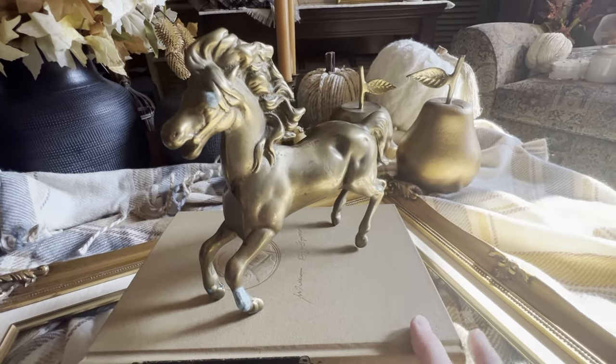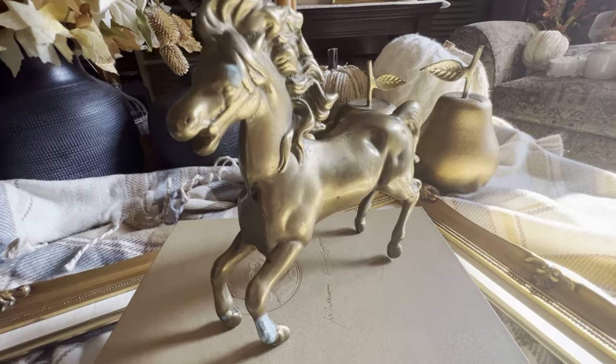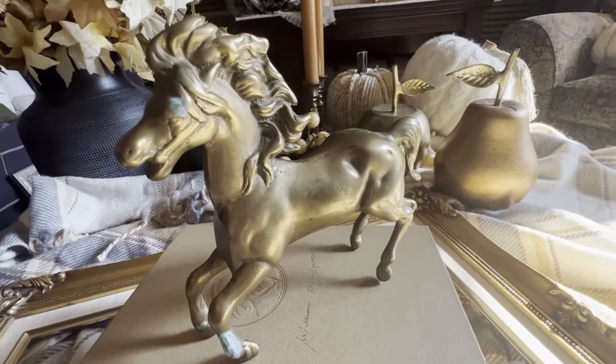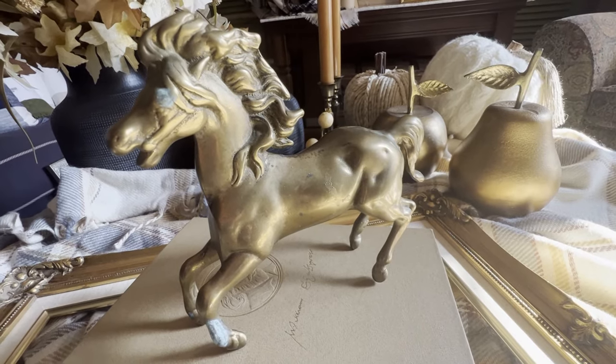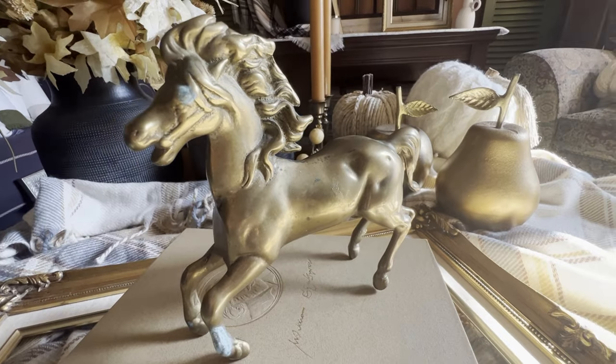I do like doing it with books, just gives that nice little cozy feel. But he was a stunner that I could not pass up. He was only $5.99, so maybe a little bit more than normal, but this was definitely an original piece.